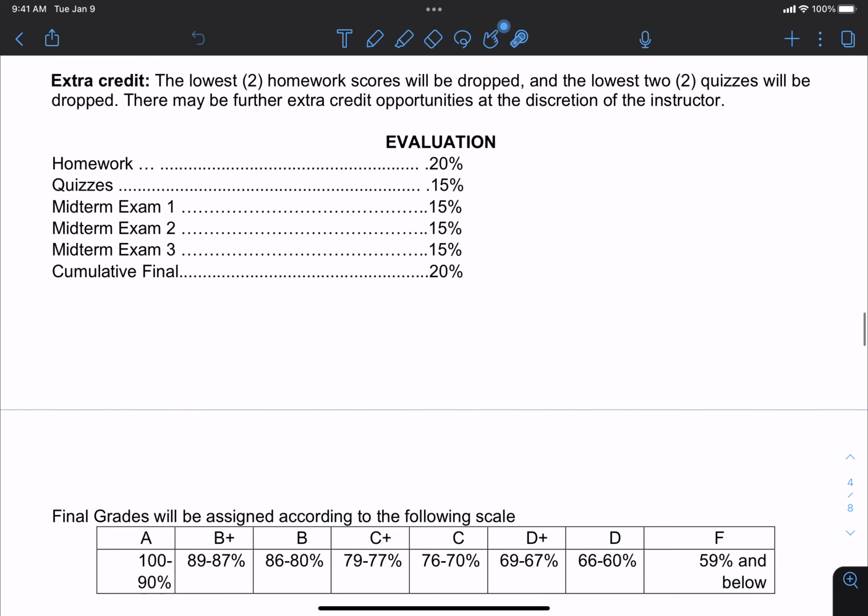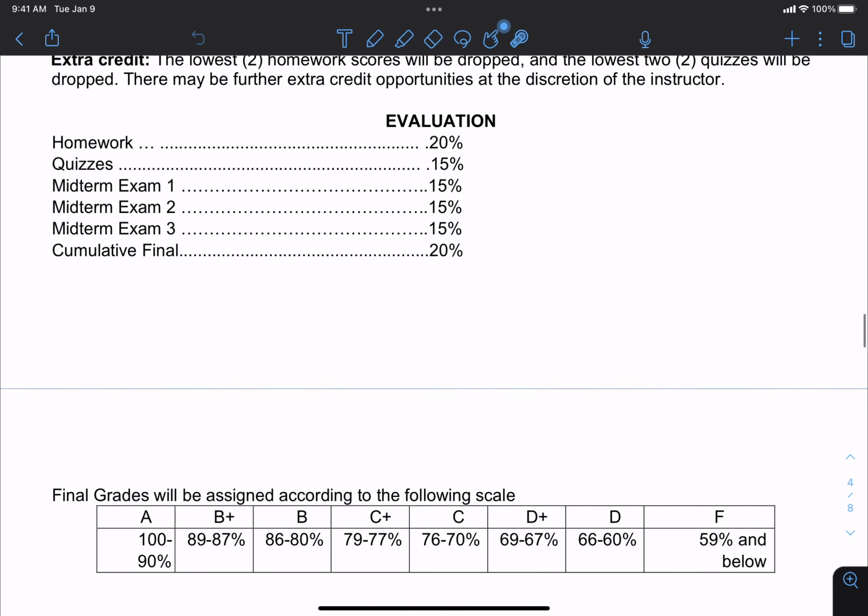Okay, extra credit. The lowest 2 homework scores are dropped. The lowest 2 quizzes are dropped. I don't have anything built in besides that, but I have occasionally in the past offered various extra credit opportunities, like a quiz retake if the quizzes went badly, or stuff like that.